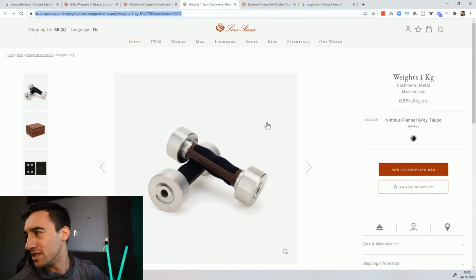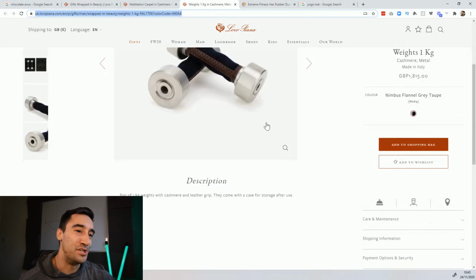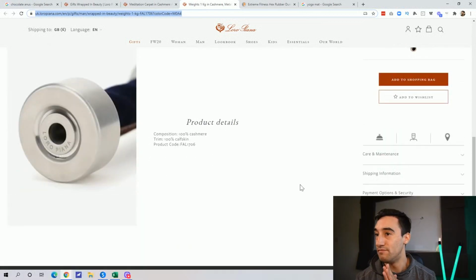£1,815. I'm recording this just a few days before Black Friday. I don't know if they're going to do a huge discounted deal on this. But as you can see here, the pair, it is a pair at least, of 1 kilo weights with a cashmere and leather grip. They come with a case for storage after use. Again, composition, 100% cashmere, trim, 100% calfskin, and then a product code. This will be made of iron or steel or something to be able to make it that kind of weight.